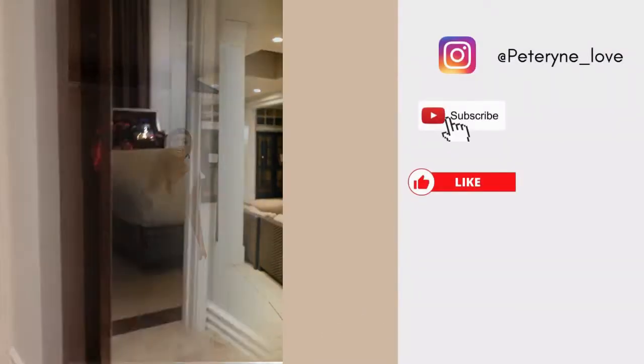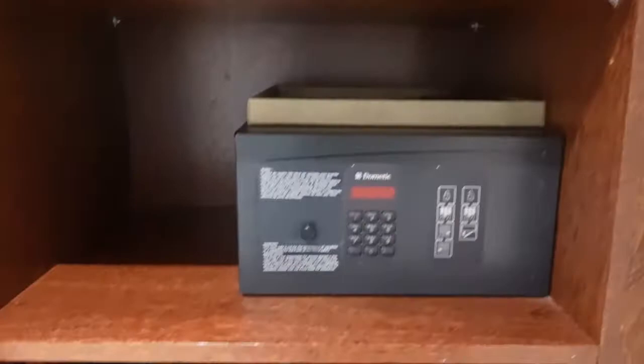We got to Portugal, Lisbon, maybe about a couple of hours ago. And we checked into our hotel. This is a little room tour.